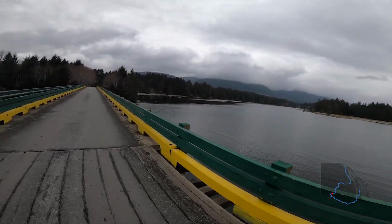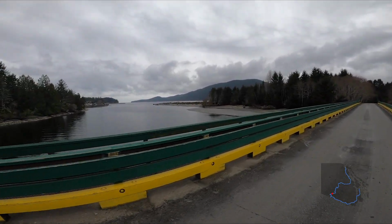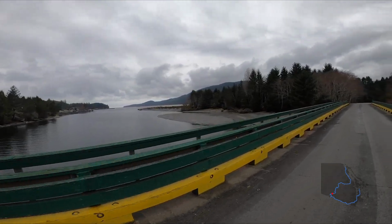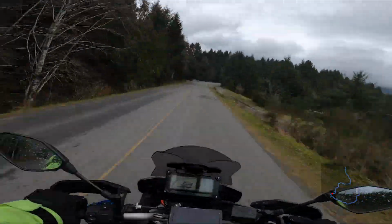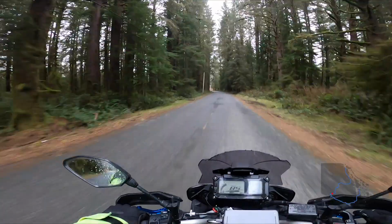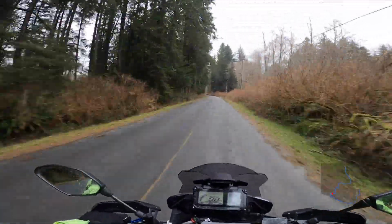Single lane wooden bridges are abundant on this ride and I normally hate those slippery bastards. But this one is nice because it has genuinely good views. From here I'm heading off towards Lake Cowichan on what is a really beautiful stretch of road. There are all kinds of twisties and it climbs a bit. I am not saying you should rip it like there's no tomorrow, but hey, I won't judge you if you do.